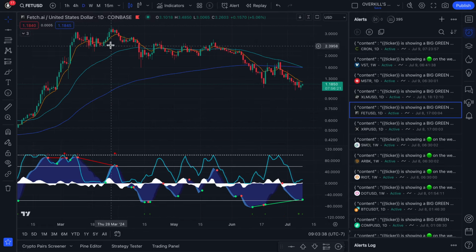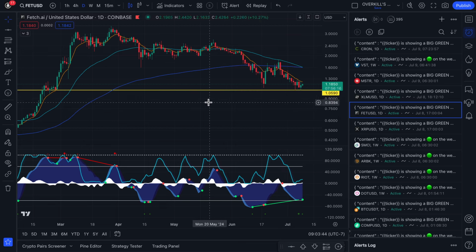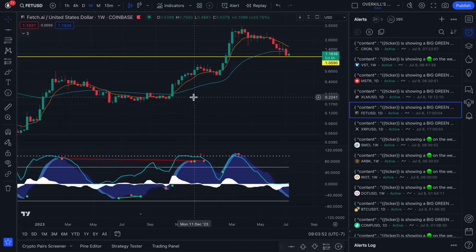We got FET on the daily. That one's about to get the death cross there, and I heard they're merging with somebody, so I don't know how that's going to work. I just want to avoid that. It's down below the daily 200 moving average here. So it needs to hold 105, but I wouldn't be playing this signal.